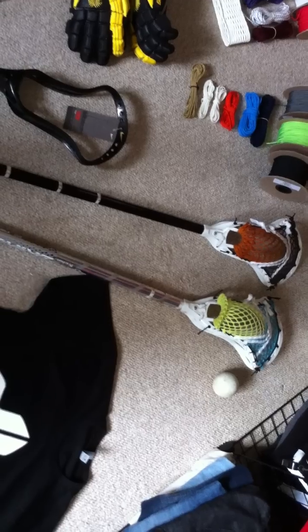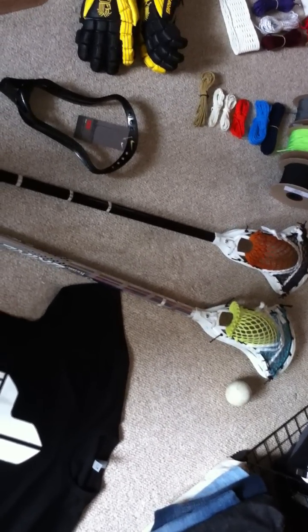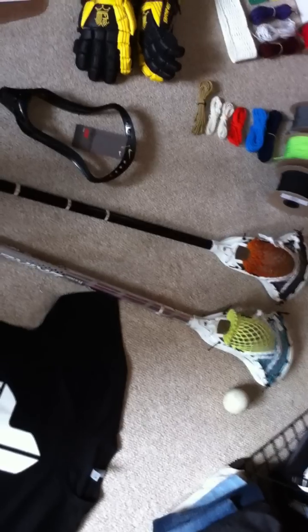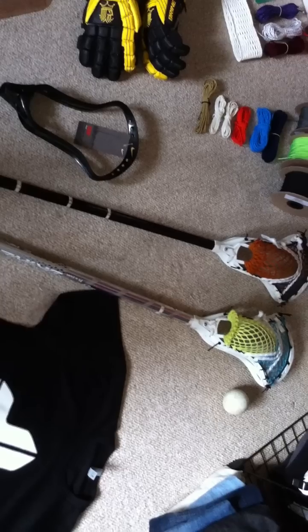Throne mesh and East Coast mesh are both unbelievable meshes. The owners took a lot of time to make them and put the technology into them. So, they're really good stuff. So like I said, just buy both pieces and see what you like for yourself. I love both, but that's that.